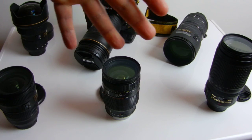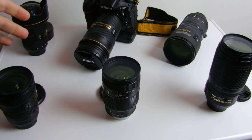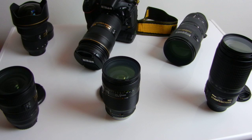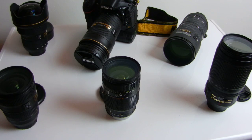In the back row we have Nikon's True Trinity. We have the 14 to 24 2.8. We have the best Nikkor lens that exists, the 24 to 70 2.8, sitting currently on the D810 Nikon. And over here, instead of the 70 to 200, we have the 80 to 200 2.8. Half as much money, just as good of a lens, so why spend $2,400?